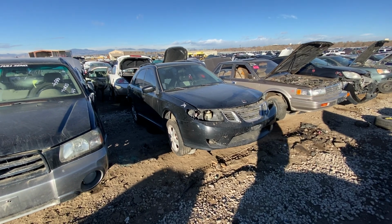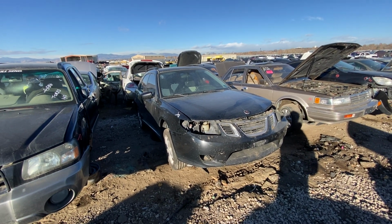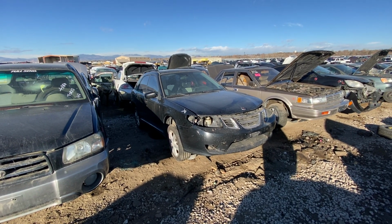This time we have something pretty cool, a Saab 92X, which is basically a Subaru WRX, well, a Subaru 2.5 RS in this case, in drag.